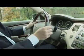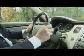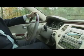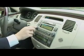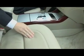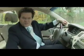Again, a wood and leather clad steering wheel. This is very elegant and feels really nice to the hands. The same for the center console here. The buttons are all nice quality, they don't flop around in your hands. And these seats, well, they're really plush leather, very, very comfortable.